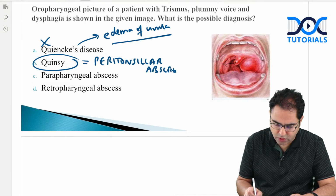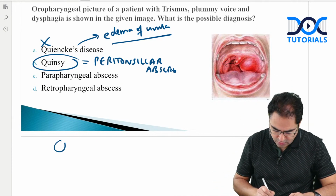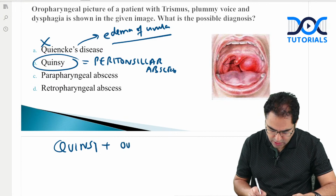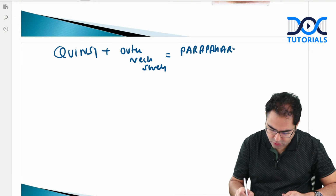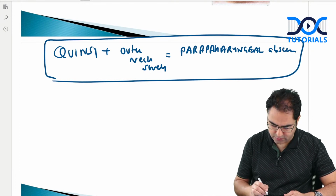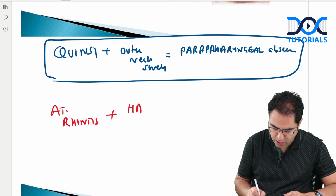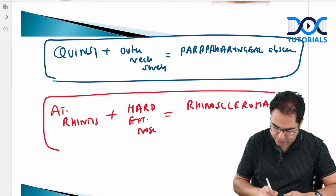Now everyone has a confusion because of the internet questions, either a parapharyngeal abscess or a quinsy. Let us solve it. Quinsy has no neck swelling. There are two famous equations of the ENT which you should know. Quinsy plus outer neck swelling is equal to parapharyngeal abscess. In quinsy, there is no outer neck swelling. And one important question, atrophic rhinitis question plus hard external nose is equal to rhinoscleroma.